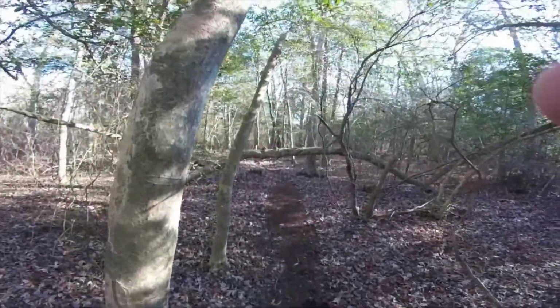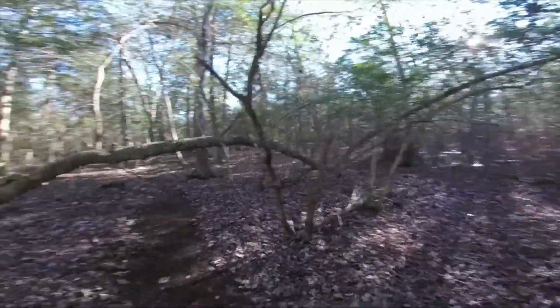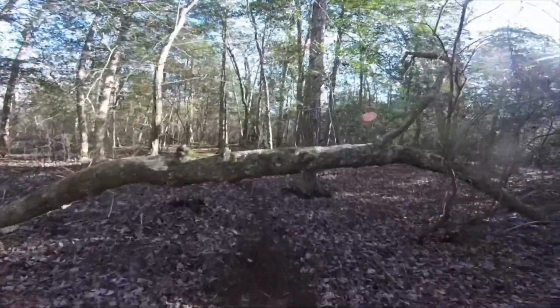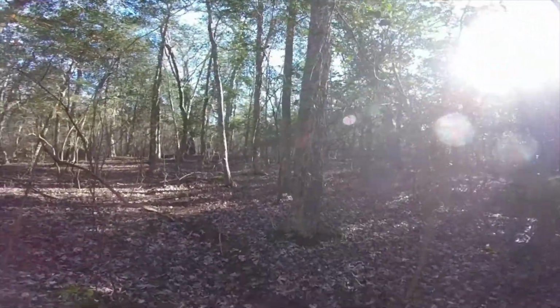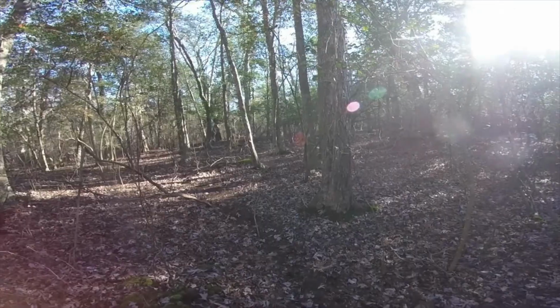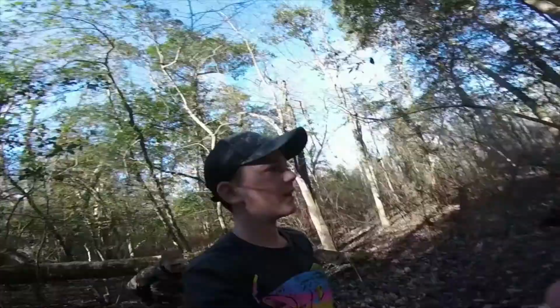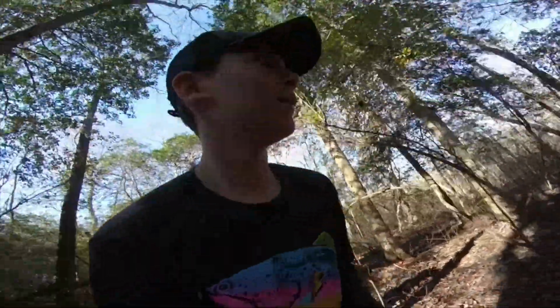Oh, there's a squirrel over there, guys. I don't know if you can see that. Let's see. Squirrel right over there. He wasn't with me when I said, and I didn't make a video when I said I'd have the camera charged when I said it. So you see, this is great. A great, great, great hunting spot.